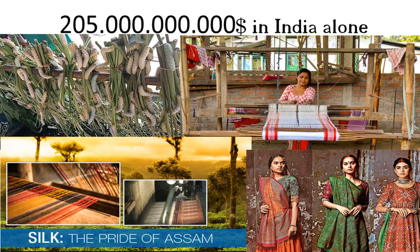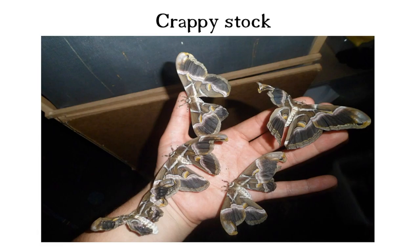In India alone, the biggest producer of Eri silk, the Eri silk industry was valued to be around $205 billion as of 2017. In India, the Assam region in particular is famous for its Eri silk. Make no mistake when I say these animals provide millions of people with a livelihood. The quality of these animals really depends on the availability of good bloodlines, in my opinion.